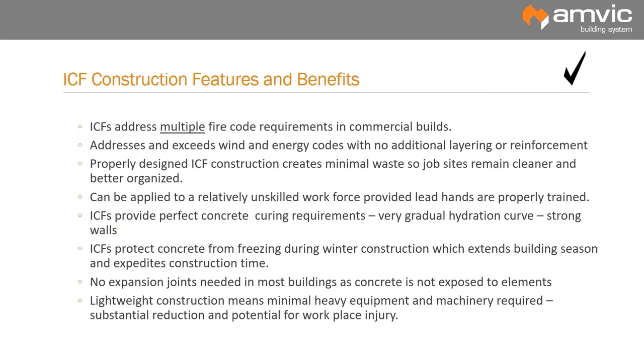Properly designed ICF construction creates minimal waste on job sites, and this is noticeable. Your job sites are cleaner, safer, and better organized. In all the years of doing this, I've never had any serious injuries on an ICF job site, for a lot of reasons. It can be applied with a relatively unskilled workforce, provided there are lead hands or properly trained people.